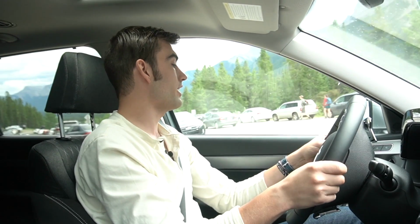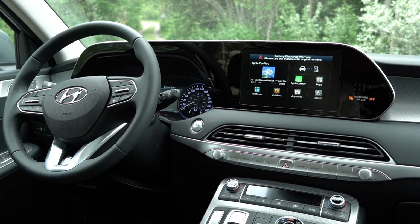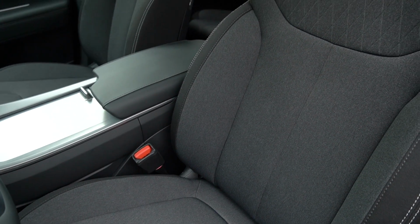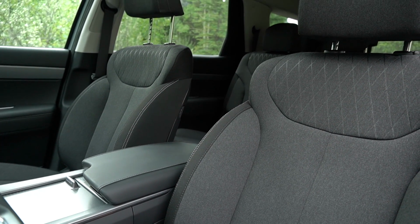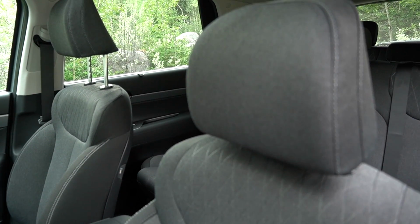trim specification. So it's nice to see what the cloth seats, the smaller touchscreen, and a few other appointments in the lower trim model look like. And I will say that the cloth seats might be the most upmarket cloth I've ever come across. This isn't a stitched pattern, it is just kind of embossed into the seat, but it looks really good, very comfortable here in the front row.